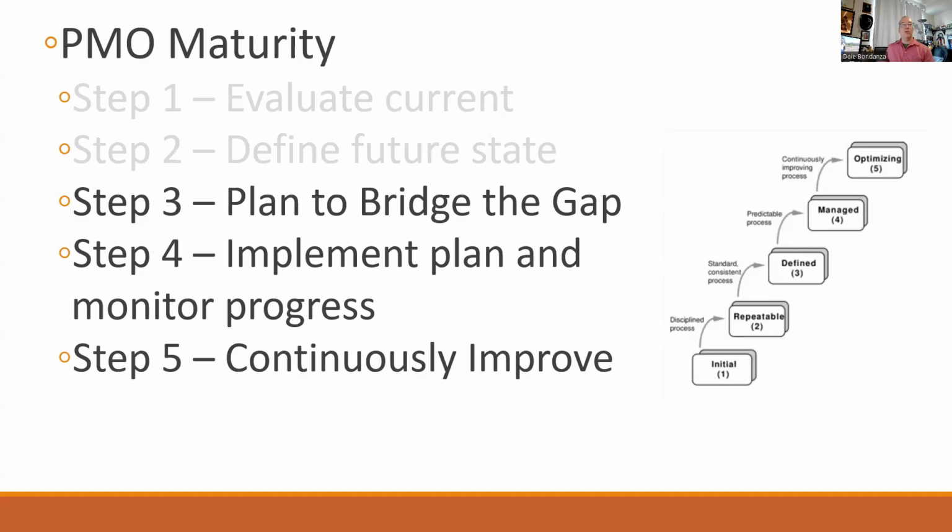So we've defined our future state. We're going to plan the bridge to get there. So that means we're going to develop a project plan, because even a project of maturing a project management office needs a Gantt chart. So let's develop that project plan to bridge the gap between the current and the future state of the PMO. Let's include what those specific initiatives are to improve the processes, procedures, and governance framework. Let's prioritize them. Let's assign the right people to them, the people who are best suited to grow and cover that gap, to increase the overall maturity level of the organization's strategic objective.